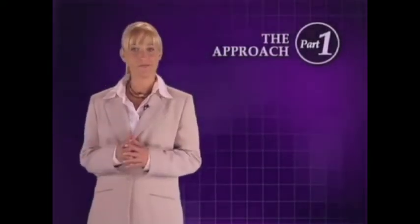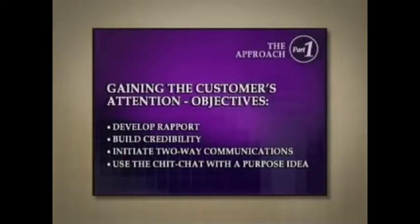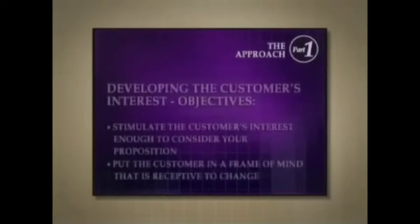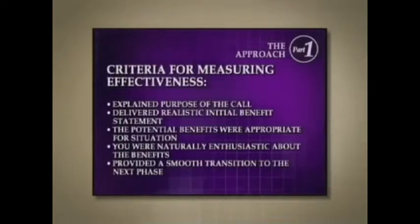So let's get started. On your screen, you see the objectives and criteria for measuring effectiveness on the approach. The objectives give you a heads up on what you want to accomplish in this phase of the call. The measuring criteria provide a checklist for gauging your effectiveness in accomplishing your objectives. Remember, we want to gain the customer's attention and develop their interest for this critical phase of the call.